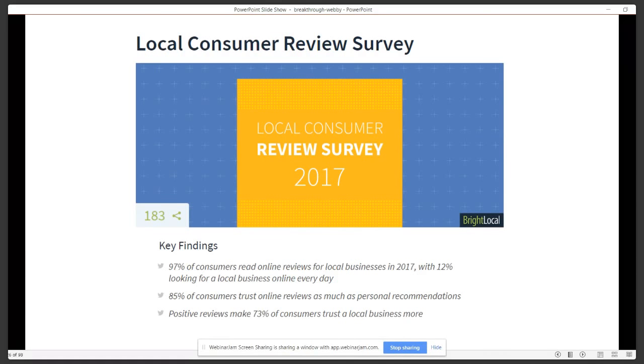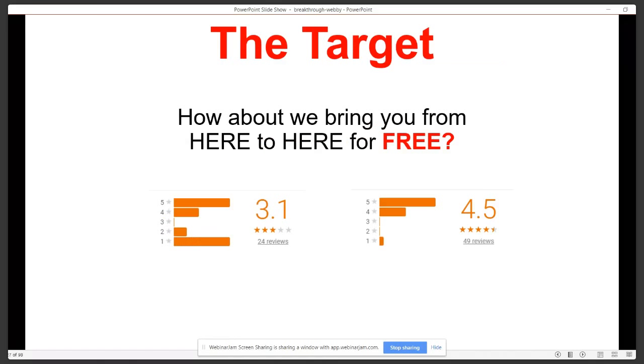right now could come in as if they were referred by their aunt, their cousin, their brother, their uncle, their wife, their family member, friend, whatever it is, do you think your business would grow, or do you think your business would get smaller? It would grow. Okay. Well, what if I was able to bring you from the 3-star rating that you're at right now to the 4.5-star rating that you have to be at, and I could do it for free in under 30 days?